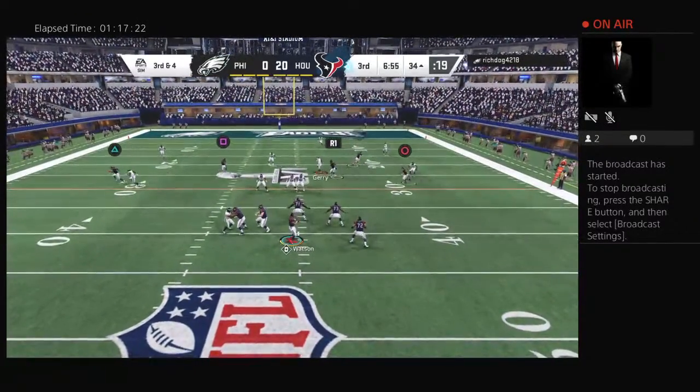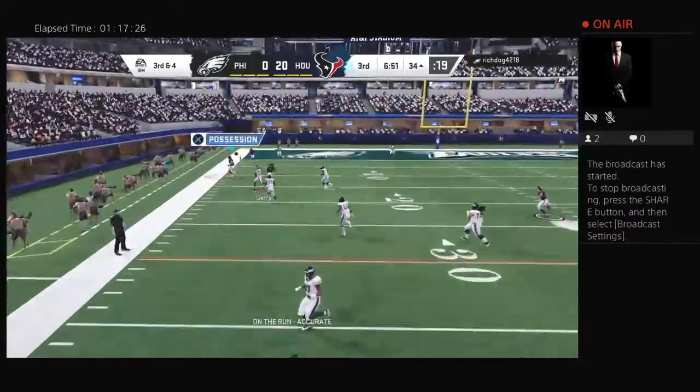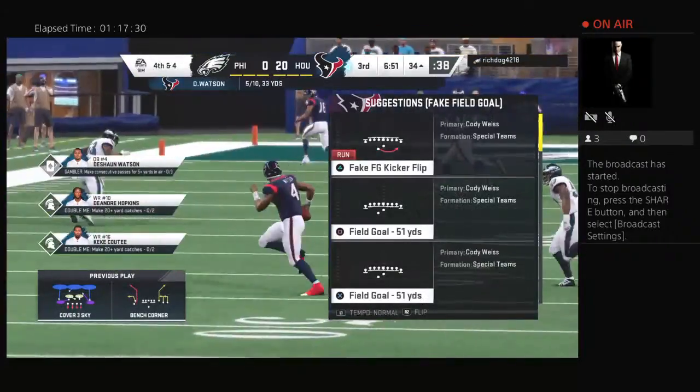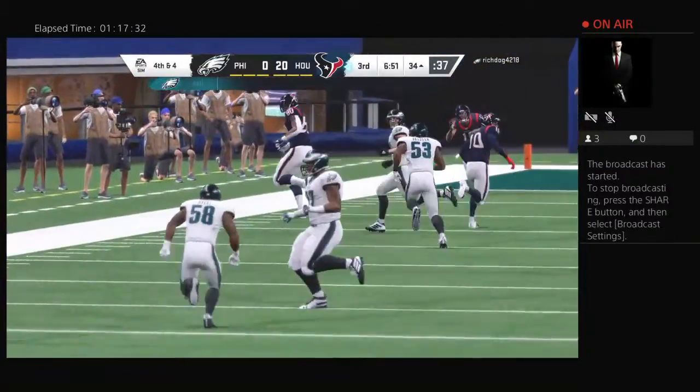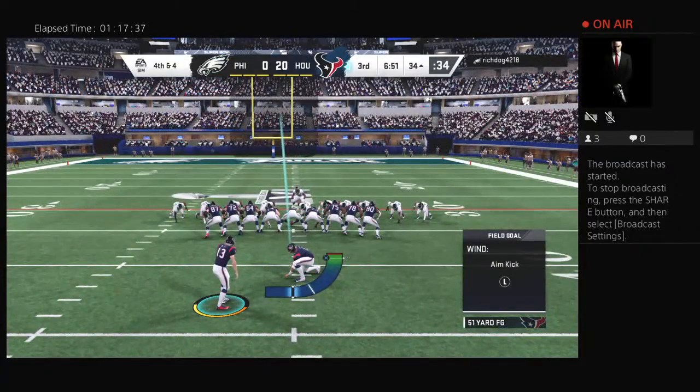A shotgun snap for Watson. Forced out to his left. And that is intercepted on the sideline. Wait, no. They'll say no. It was caught out of bounds. So this is just an incompletion here.